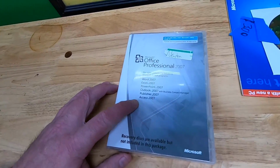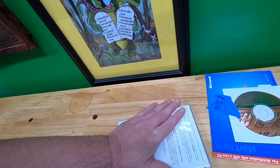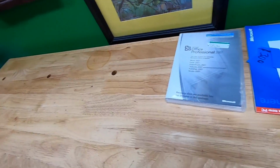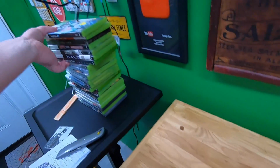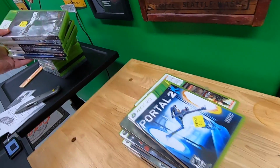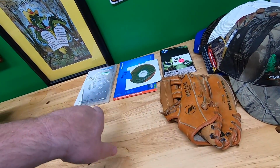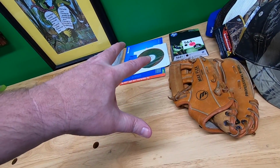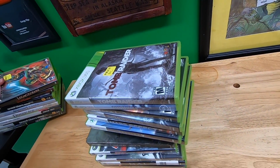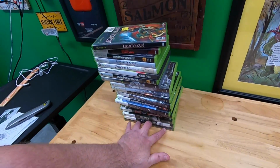Office Professional 2007. This has the code. Also, it's on the back. Not going to show you. Paid $2 for that. And then the rest of this stuff, we're going to look at some games. I was at a yard sale. And let's see, I think all this stuff right here came from a church sale. One church sale. And then, okay, everything that I'm showing you came from a total of 2 sales that I went to. So that's really good.